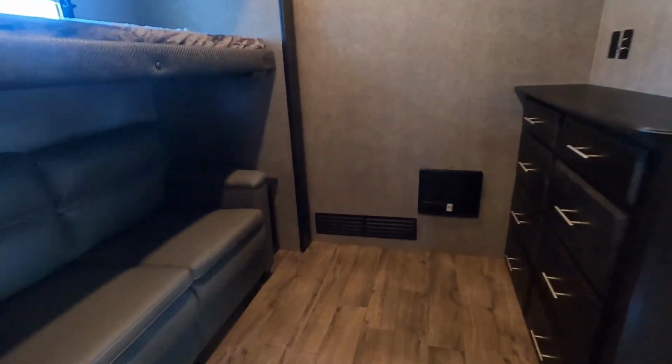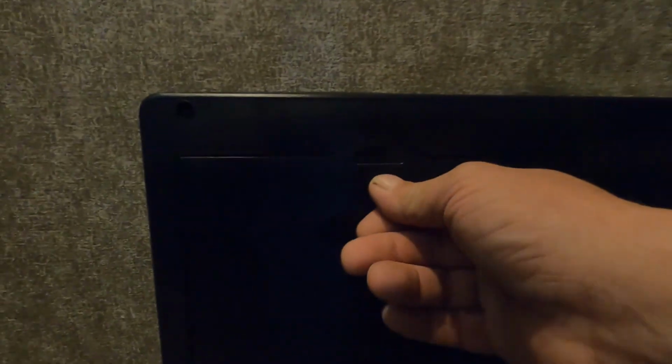Coming into your bunk area. This is where your access panel to your fuse box and breaker box is. Looks like you got mostly 15s, a couple 30s, few 25s. Highly recommend you have a handful of fuses with you when you go camping. Your bunk area, pretty self-explanatory. This will lift up and lock in there.